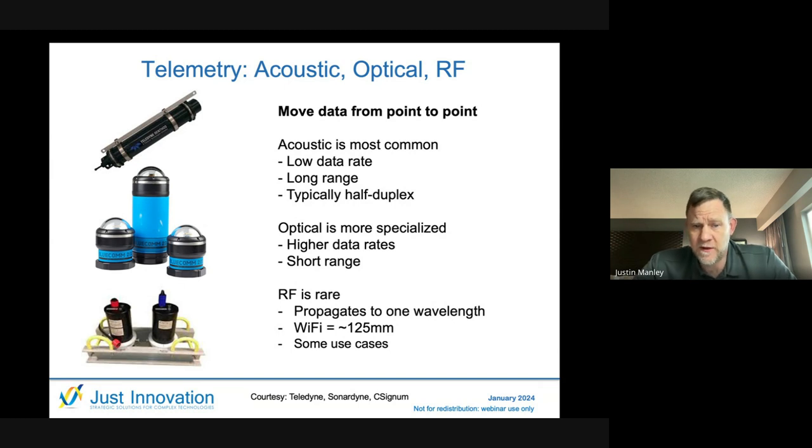Optical telemetry works either with blinky LED lights or lasers. You can get much higher data rates, but you get shorter range. And so it's typically used in very specialized applications. There are some RF and magnetic. And so just to be clear, the RF is typically sort of Wi-Fi. We talked about how it doesn't go far, but it does go. And so you could envision coming up short range to use high bandwidth to, say, offload a lot of data without a physical connection. There's also an effort, this company called C-Signum is using magnetic, essentially high frequency shifting of magnetic signature, can also send data.